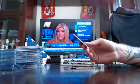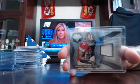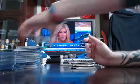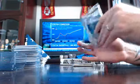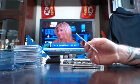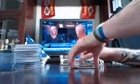Got a base jersey. Go along with your patch earlier. Got a 49ers, Michael Crabtree. Michael Crabtree for the Niners. Got a red, Paul Richardson, rookie for the Seahawks, number 200. Got another red, also got a rookie jersey. Bucs, Austin Seferian-Jenkins, not numbered. Devin Jenkins. Red for the Bengals, AJ Green. Your base.